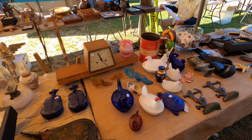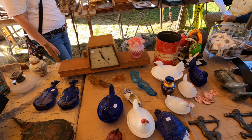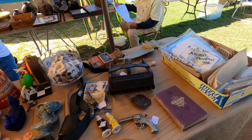I really like this mantle clock here. It looks like it's probably from the 60s, that would be my guess. But he's asking $425 for it, so that is a bit out of my price range. Just a little.